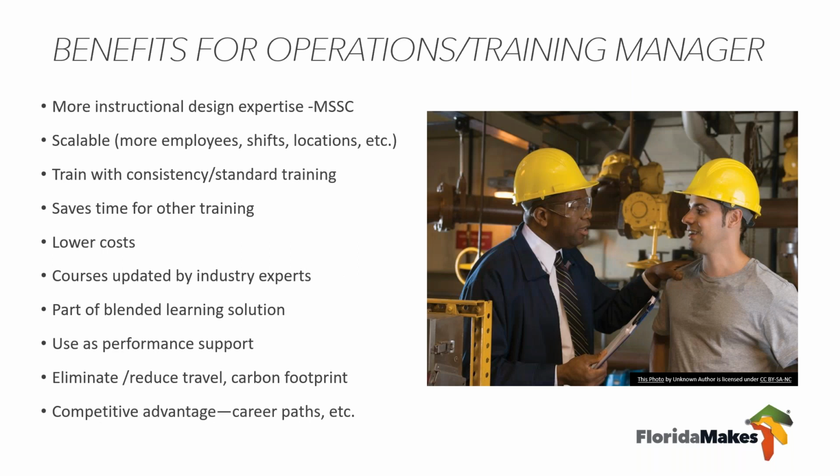So I'm just going to highlight some of the benefits here, and then we'll be open for questions. So the benefits to your operation and to your training manager is that this is instructional design that's created by experts. There is a way to teach and there is a way to design curriculum. And through this program, you have the benefit of that Manufacturing Skills Standards Council expertise.